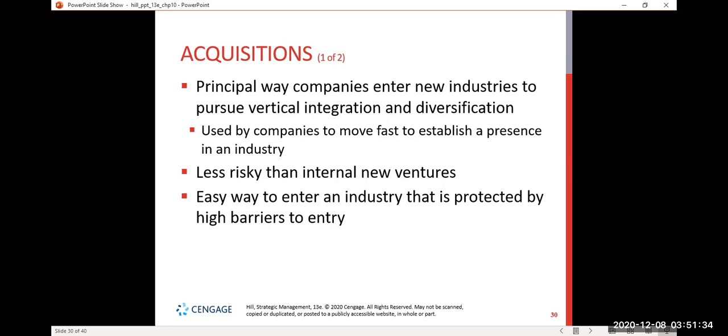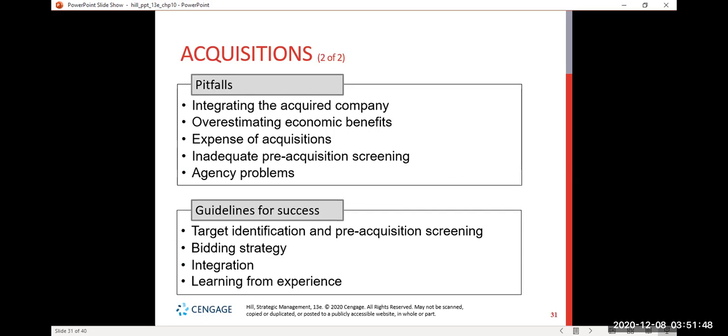So for companies who want to enter industries which have high entry barriers, acquisition is a more favorable and more appropriate way to enter. And what are the acquisition pitfalls? Acquisitions have long been the most common method that companies use to pursue diversification. However, acquisition may fail to raise the performance of the acquiring company for the following reasons.